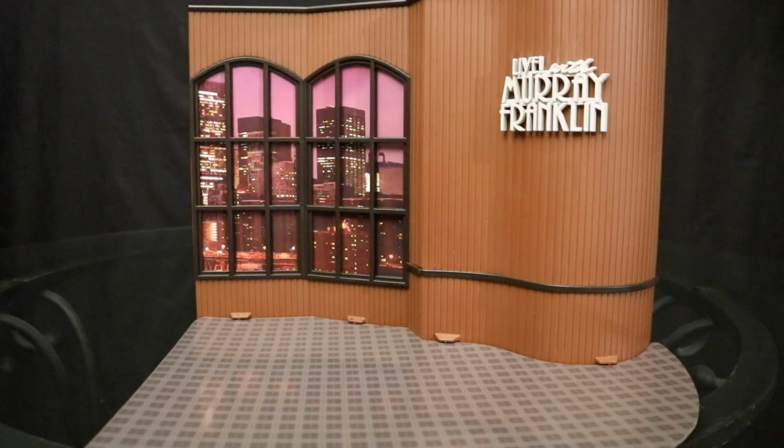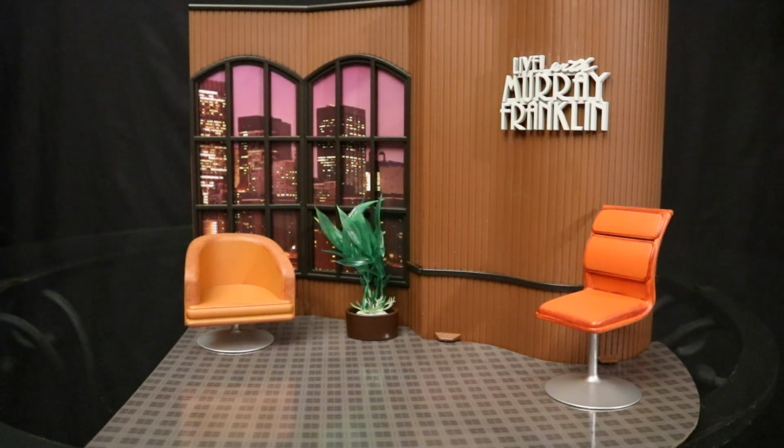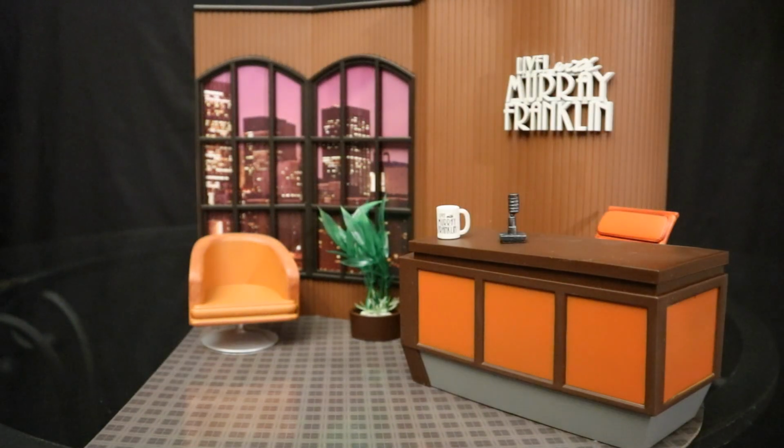Here's a look at the diorama beginning to get assembled. We have the 2 back wall pieces and the floor. Now let's add in some more props. Here's a couple of chairs added, and the houseplant. And then we add Murray's desk, microphone, and coffee mug, and bam. Add in Arthur Fleck and Murray Franklin, and your diorama is complete.